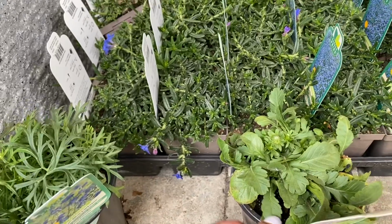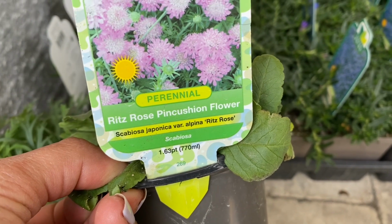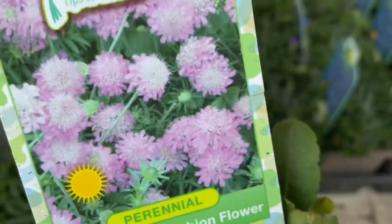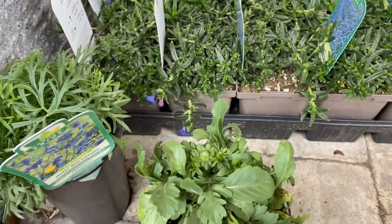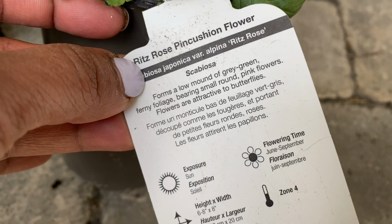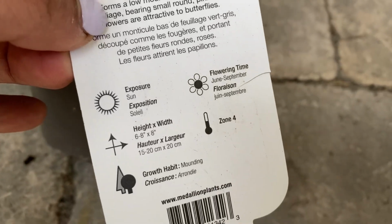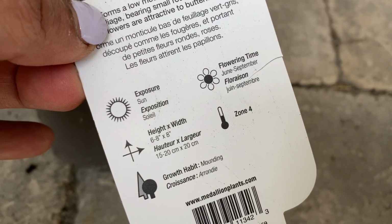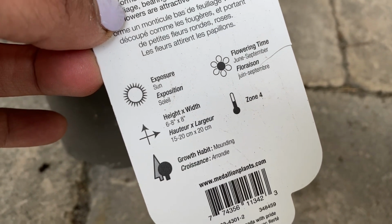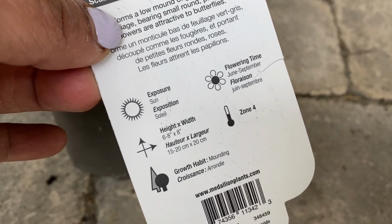And then the other one that I picked up was this Ritz Rose pincushion flower. So this is a Scabiosa japonica or alpine Ritz Rose. Beautiful pink pincushion flowers, and I love the color on this. This is going to form a low mound of gray-green ferny foliage bearing small round pink flowers that are attractive to butterflies. And what's good about this one is it also has a similar flowering time to the delphinium. So this is also going to flower from June to September, so really long bloom time. And it is also a full sun perennial, only gets about 6 to 8 inches.